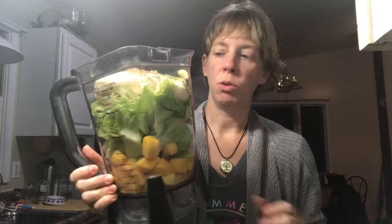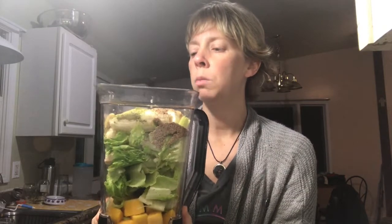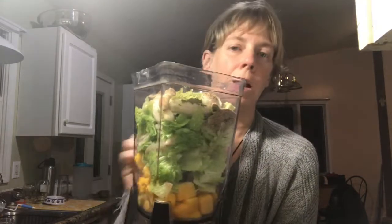So here I am. I'm not even hungry to prep food, but I know I'm going to be gone until like 4 o'clock today, so I have to prep something. So today, my classic smoothie. This has 2 cups of mango, one head of romaine heart, matcha powder, maca powder, flax meal, and a Brazil nut because I have low thyroid. I'm going to blend this with about 2 cups of water, and that will be whenever I first get hungry.